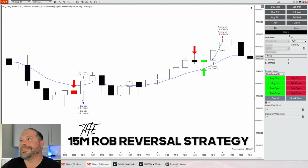What does that say? Green, $714. Bam. So when I say that this was the best day I have had trading, for damn sure I know for 2024, this is the highest grossing P&L I've ever had on my cash account.